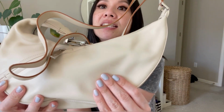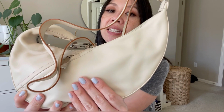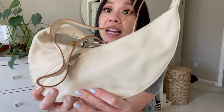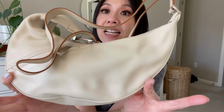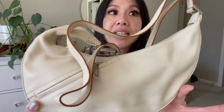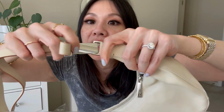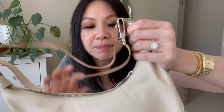The leather, I wish you guys could feel it and see it. It is so soft. It almost feels like lambskin, but very durable. There's not one scratch on here. It's been used enough, but look at the details too. It has the super cute Ferragamo clasp that is just so unique to the brand.